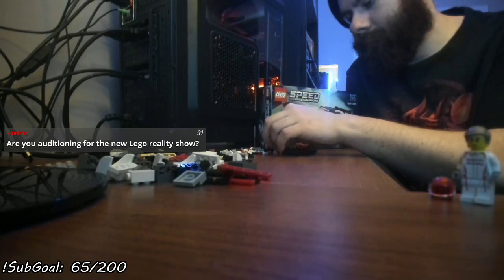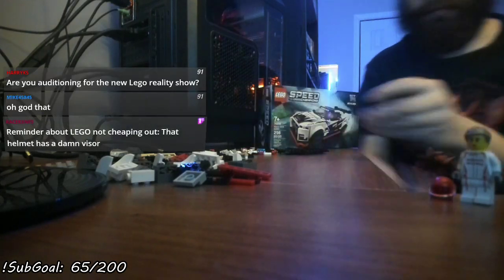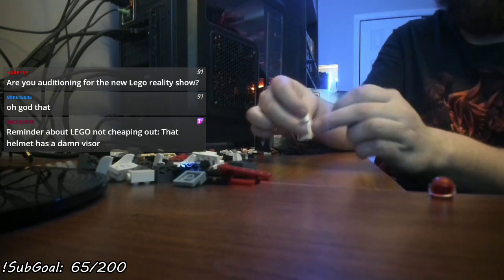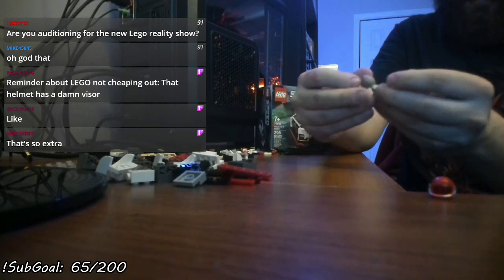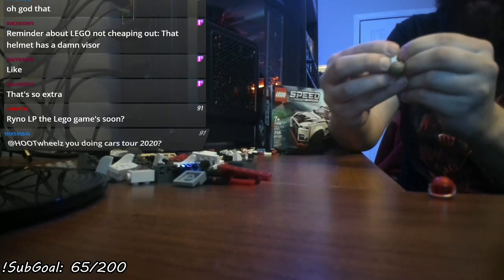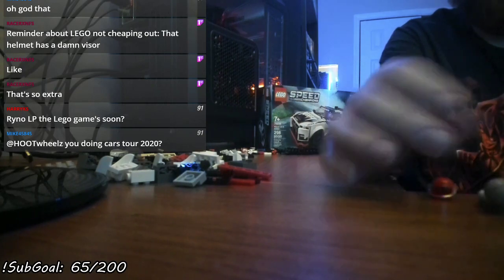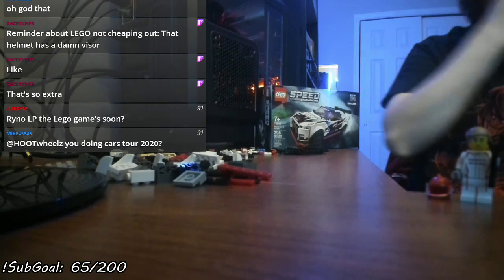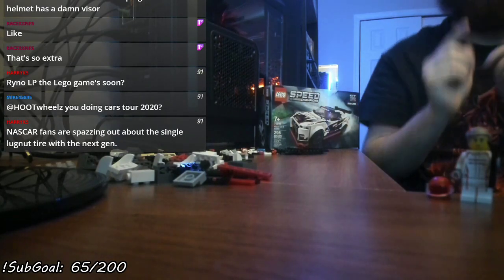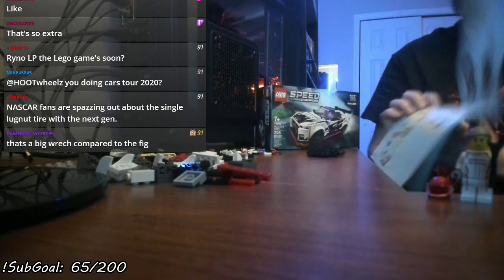Alright. A wrench, that is... Oh, there's the wrench. I found the wrench. Gotta firmly grasp it. There we go. Appeal Lego games. I've never played a Lego game, unless you count Horizon 4. I love this little break. Yay, I completed the first page.